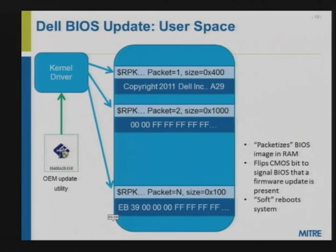So, the Dell BIOS update process, just from a high-level point of view. We're going to go into how an exploit like this can occur at the firmware level. The Dell BIOS update from user space works like this. The user goes to Dell.com and downloads their BIOS update. It installs and executes a kernel driver that takes the contiguous firmware image from the executable, breaks it up into packets, and puts those packets into memory with a signature of $RPK. Once that's completely packetized, it flips a bit in CMOS and then performs a soft reboot of the system.